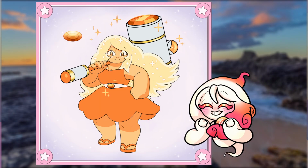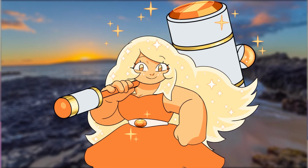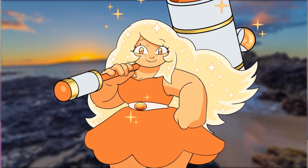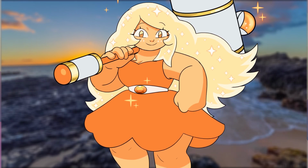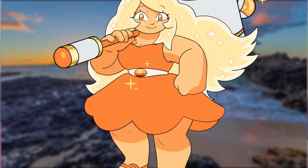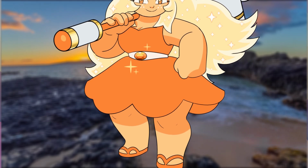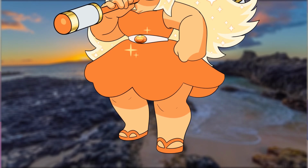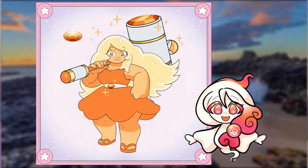So here is the final design. I decided to add sparkles just to make it feel more magical, and honestly, I just really love sparkles. I added sparkles to my hair, and I added a few around my gem just to highlight it. I did tweak my hair because I forgot a whole section of my hair from the concept art. I absolutely had so much fun doing this. I kind of want to make more gems, but let me know how you guys feel.